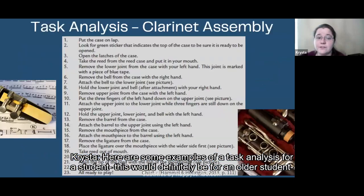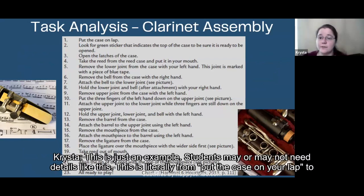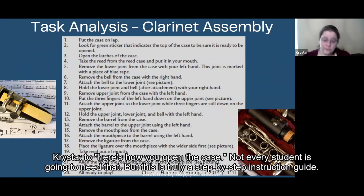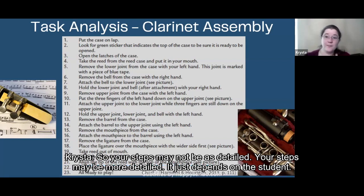So here are some examples of a task analysis for a student. This would definitely be for an older student, for how to put together a clarinet. Now, if you're looking at this and saying, oh my gosh, 23 steps just to play the clarinet, this is just an example. Students may or may not need details like this. This is literally from put the case on your lap to here's how you open the case. Not every student is going to need that, but this is truly a step-by-step instruction guide. You know what your students need. So your steps may not be as detailed. Your steps may be more detailed. It just depends on the student.